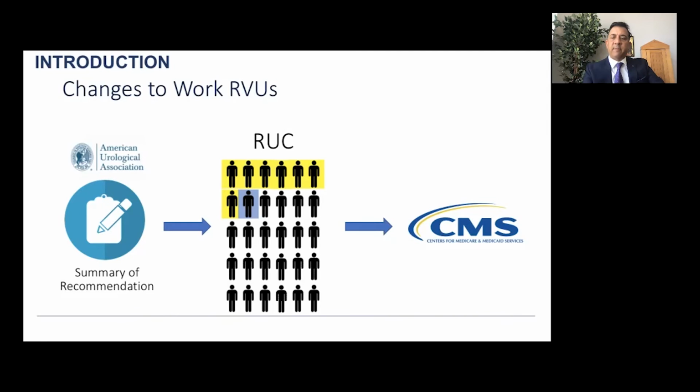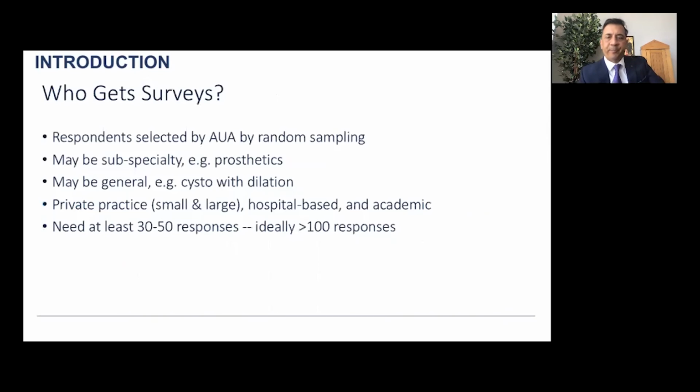This committee makes recommendations to CMS, who then updates the values quarterly. Remember, because of budget constraints, increasing the work RVU for one CPT code requires decreasing it for one or more other codes, making this a zero-sum game.